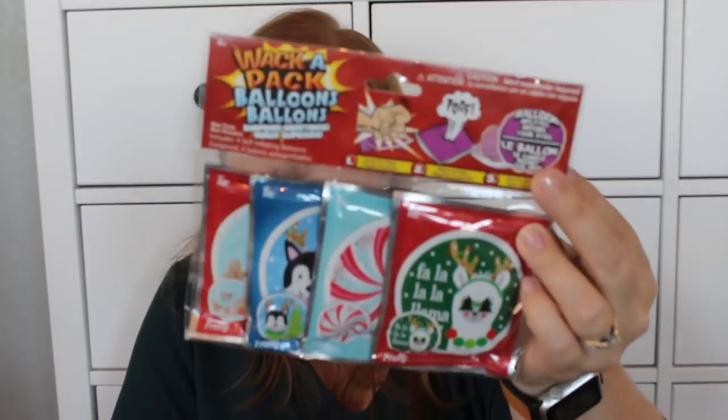Now these are definitely a hit or a miss. We have picked up several of these in the past where there's one or two in here that never inflate when you're banging on it. And I mean, we went to town and banged them and they never inflated. So hopefully they all work, but I did go ahead and pick this one up.